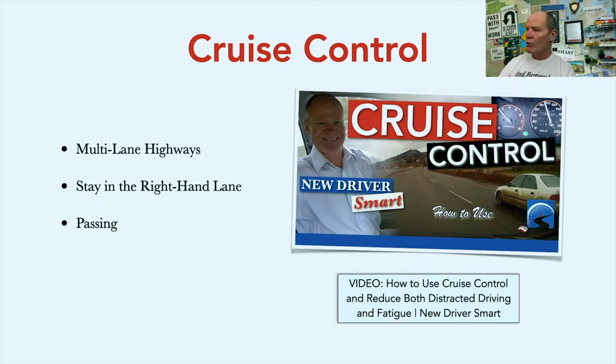Okay, if you're on cruise control, you can just basically set it a little bit below what the traffic flow is. Stay in the right-hand lane, and if you're passing, you don't need to disconnect the cruise control and speed up and get past them. You can just drive past them with the cruise control. Okay, all right.